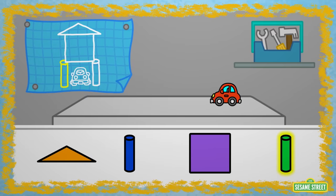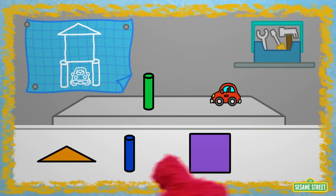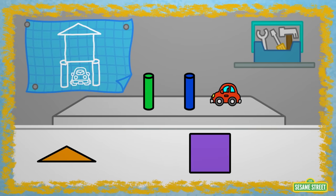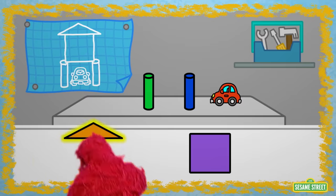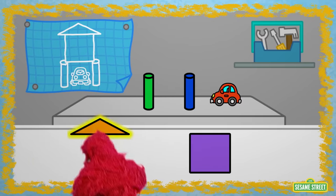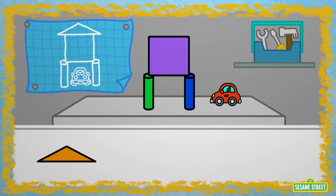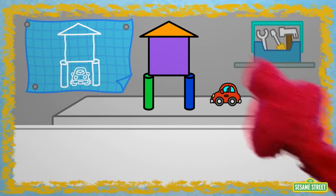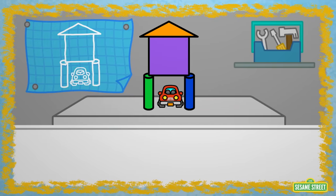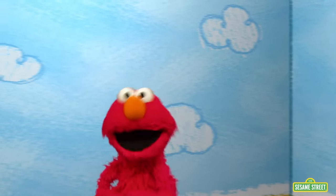The long round one. Okay, Elmo will put it right here. Now add another one on the other side. Next, add the triangle. No, you need the square block first. Oops, you're right. That doesn't look like the plan. Now the triangle. Yay, we did it! We followed the plan and built a garage for Elmo's toy car. Boy, building things is fun to do.